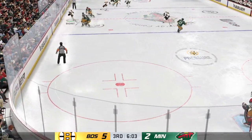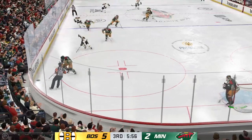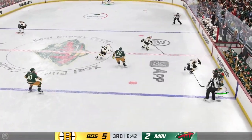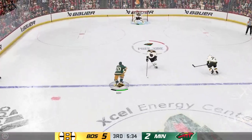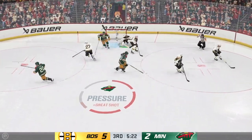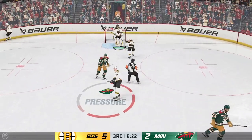Oh, he hammered him on the play. Oh, this is just a thunderous hit. Talk about physical engagement. He got all of them, James. That was big time. Power forwards are often heavy on their skates. They're strong, they're physical, and they know how to retrieve pucks. And man, can they deliver bone-crushing hits.